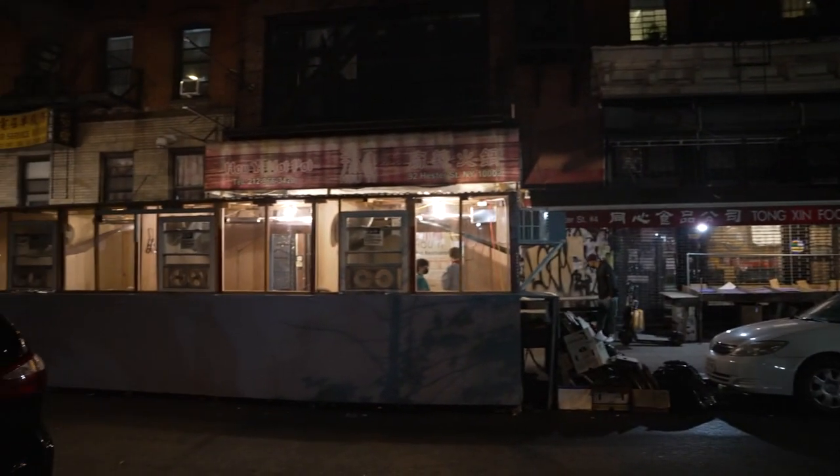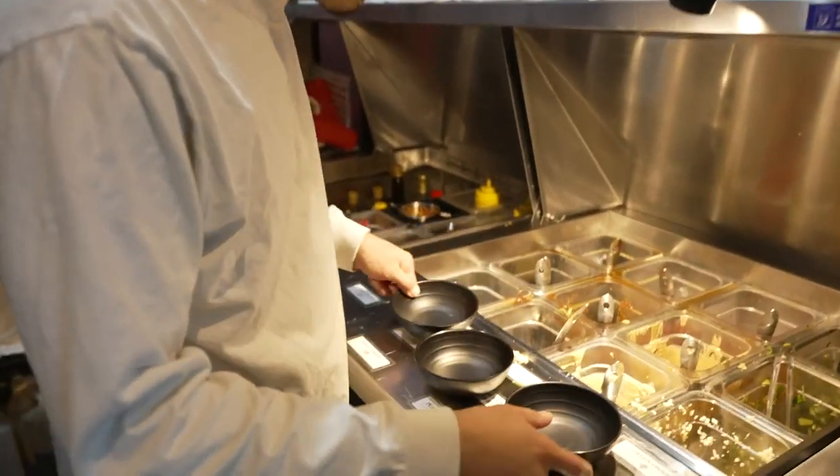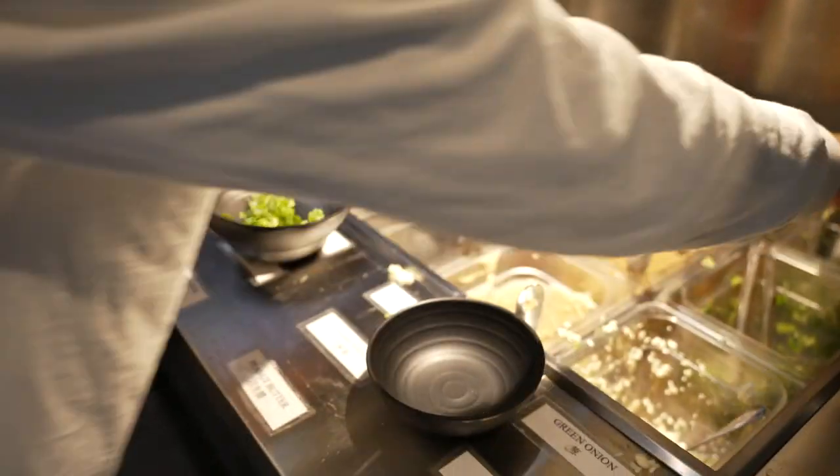All right, everybody. So we're inside of Ho Yi and it's definitely kind of a crazy place. This reminds me a lot of China. First sauce, tons of green onion.